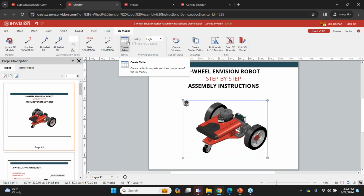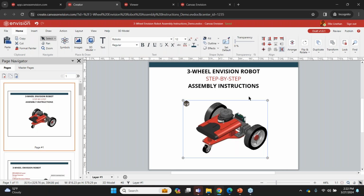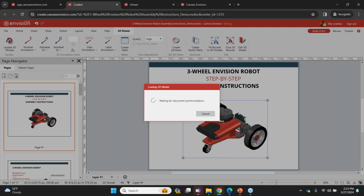We can also generate a bill of materials from this 3D model utilizing the information in the CAD file. So things like part names and quantities can be generated from the 3D model. We can also vectorize this 3D model, so we can have a vector that we can edit and manipulate and color and all of that in 2D. So thick and thin lines and all of that.